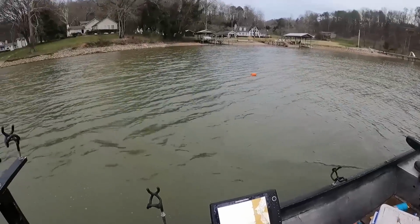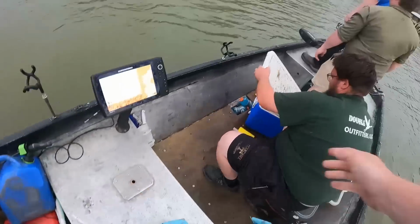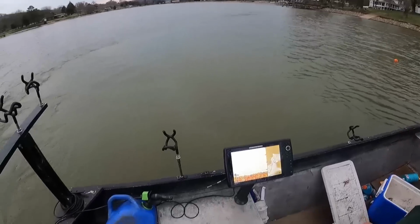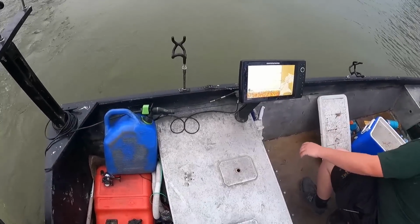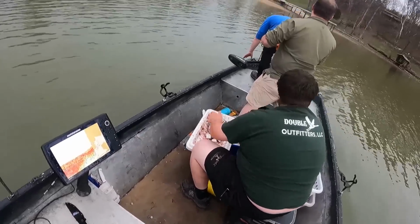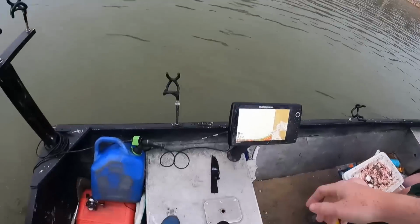Are we checking that one? No, that blue one on there's got a fish on it for sure. Yeah, but we need to check this one while we're here. That one had one on earlier. All right, Wilson's up. We got a runner on the blue. Big blue. Big blue on the blue. I'd like to catch a real big one tonight if we can.